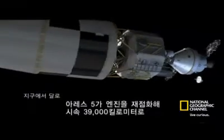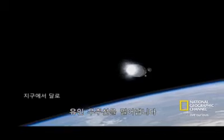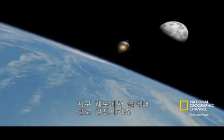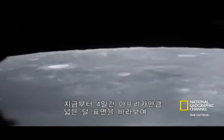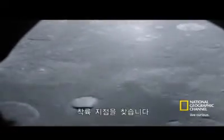The engine on Ares 5 burns once more, pushing the crew up to 24,000 miles an hour, enough to slingshot them out of Earth's orbit and on to the moon. 4 days from now, they'll look down on a surface area as vast as Africa. So where should they land?